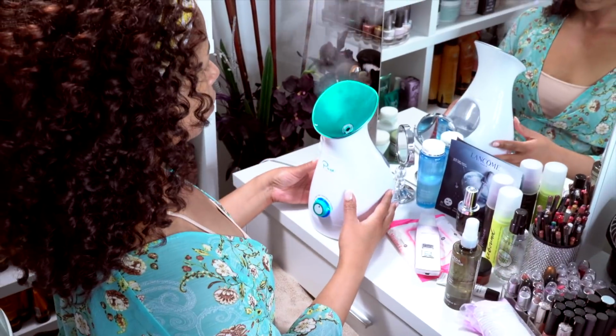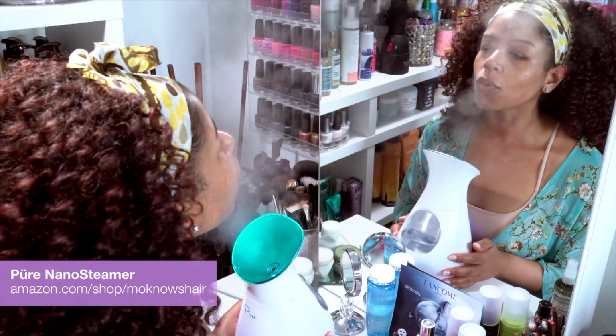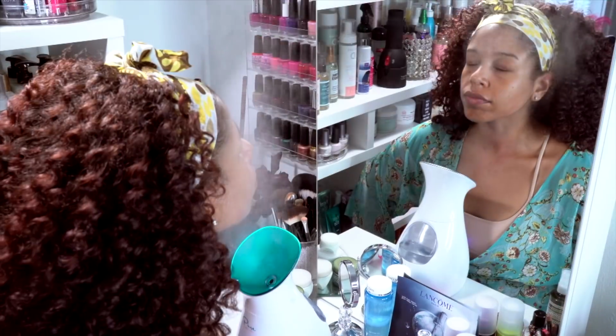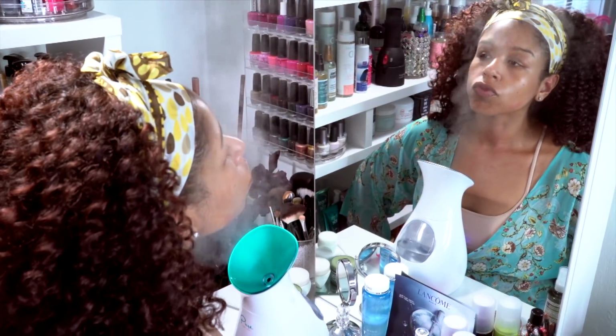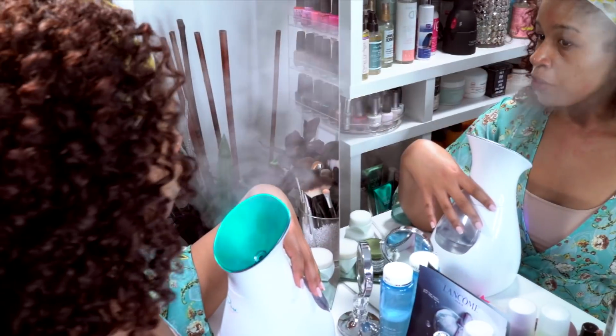After cleansing, I'm ready to steam. I typically do this for about 7 or 8 minutes using purified water in the device. Steam helps soften skin to more effectively exfoliate, perform extractions, and make the skin more elastic overall. This steamer comes with an extraction toolkit that comes in pretty handy.